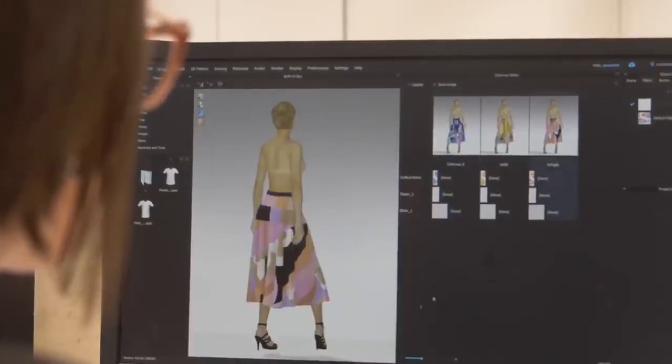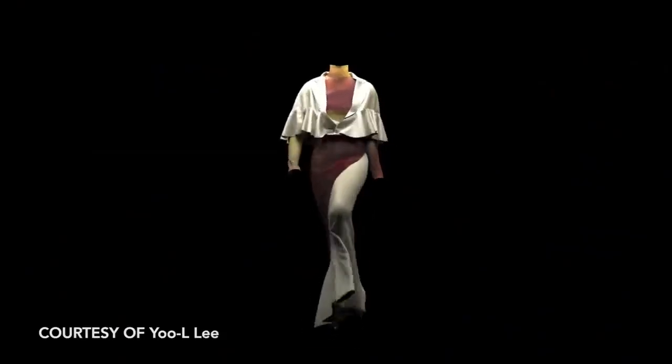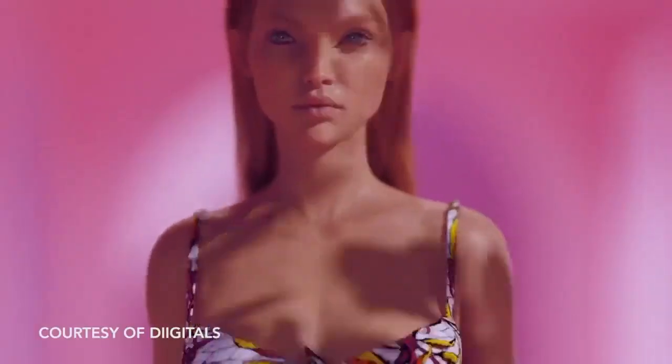As a brand who also serves a wide array of users, it is important for CLO to have something for everyone. From freelancers, creators, and hobbyists, to big box retailers, vertical brands, studios, and creative agencies, CLO has a solution for you.